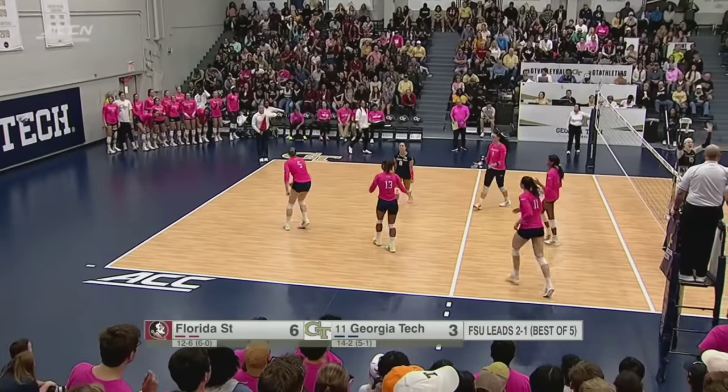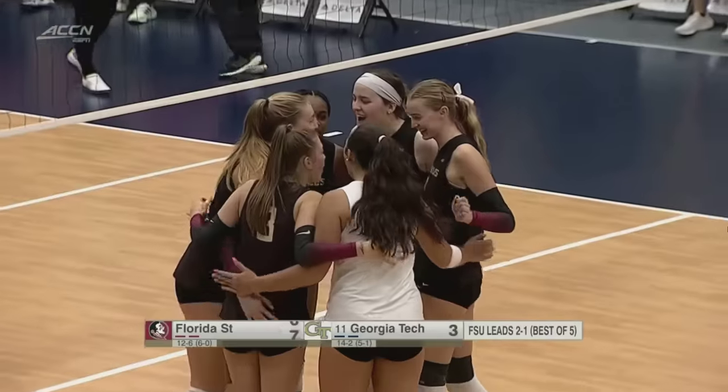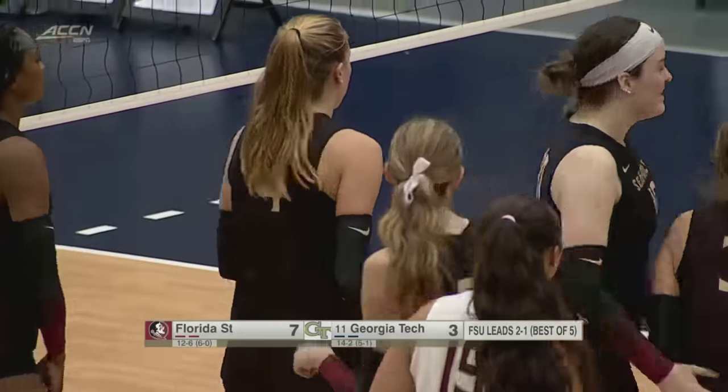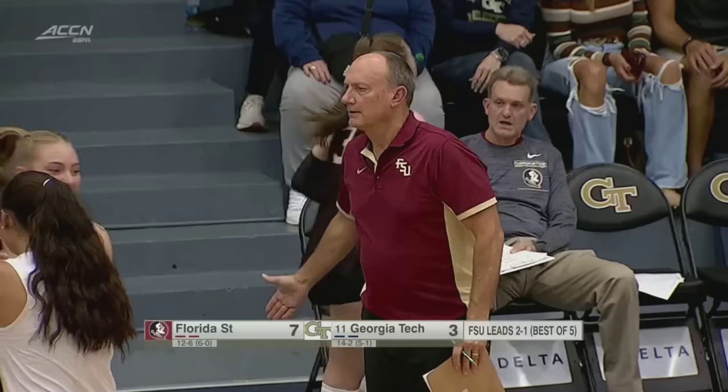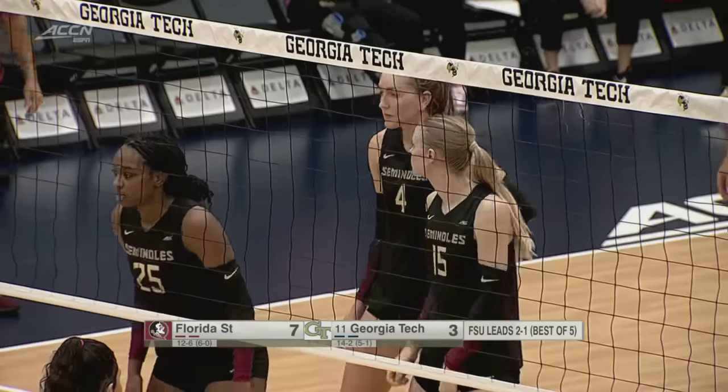Koenig steps into it and puts it away. Koenig says, "Thanks for that little break. My legs are fresh right now, going up, making a power swing." And now Koenig up double digits with 10 kills.